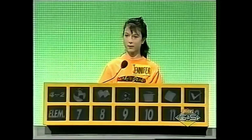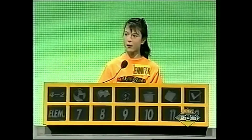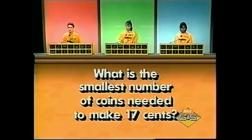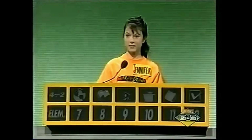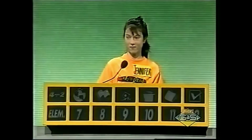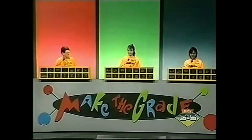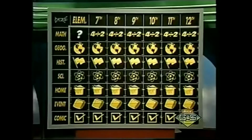In the meantime, Jennifer, you won the right to go first. Pick a square, get us started on Make the Grade. Math Elementary. First question of the game. Good luck, everybody. What is the smallest number of coins needed to make 17 cents? Jennifer. 17 pennies? Nope. What's the smallest number of coins needed to make 17 cents? Vidya. 4. Exactly. A dime, a nickel, and 2 pennies would be the smallest number.